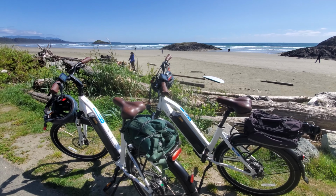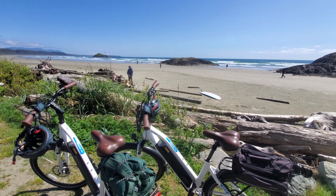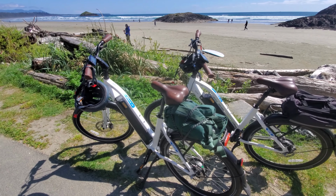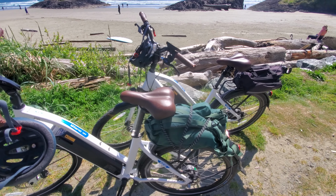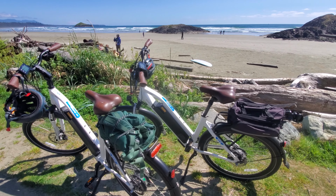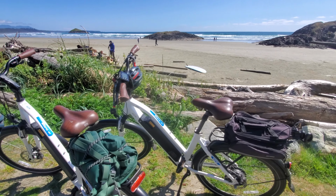Alrighty, well, this is Long Beach, and you may not be able to see them, but there are loads of surfers out in the ocean trying to catch some waves. It gives me an opportunity right now to share my thoughts on the Milano 48 volt NCM. These are 26-inch tires, 500 watt motor, 48 volt battery with a 13 amp hour capacity.